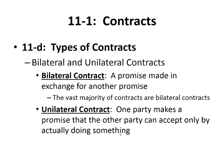The different types of contracts. So this is an important slide. This is a concept that students sometimes get confused by. When we talk about bilateral and unilateral contracts, a bilateral contract is a promise made in exchange for another promise, and this is the vast majority of contracts. I promise to paint your fence if you promise to pay me $500. I make the promise to paint your fence. You make the promise to pay $500. We are now bound in contract at that point, assuming all the other elements of contract have been met. And that's a bilateral contract, a promise in exchange for a promise.